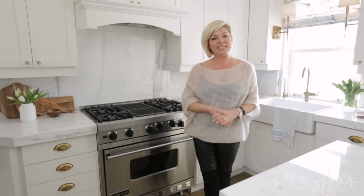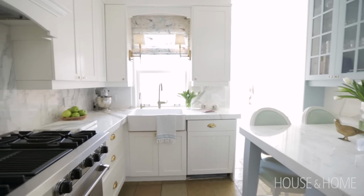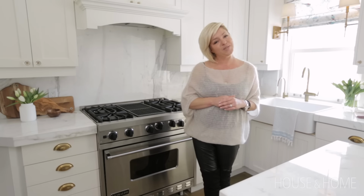I love working on a space that completely comes together at the end and gives the family everything that they need and that they want. This one is no exception, and I have to say, the two little girls that live here and their cute little faces loving this space makes me a very happy designer.